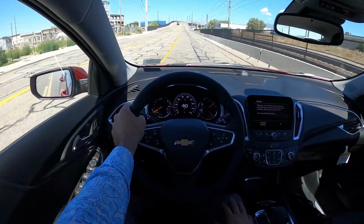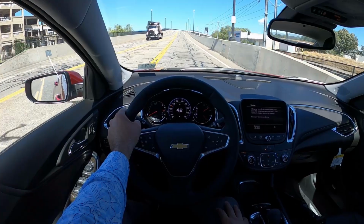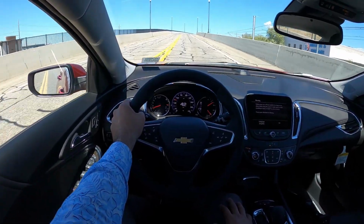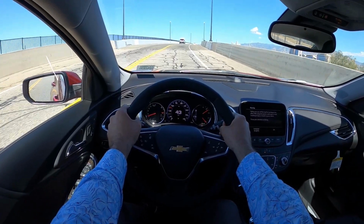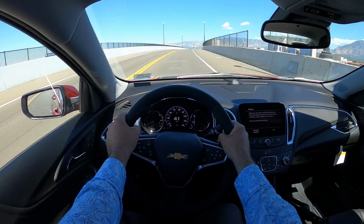I will say though, I think it's a little bit weird that it's a CVT. I think it's the only Chevy that has one. I might be wrong, but no, wait. Let's think for a second. Yeah, I think it's the only Chevy that has a CVT, so it's kind of strange. And it does make the driving characteristics feel a little bit weird.